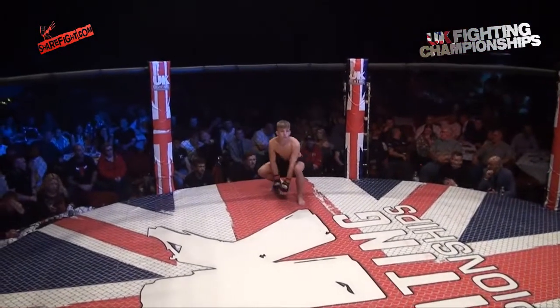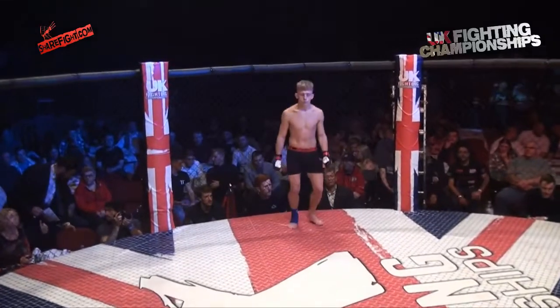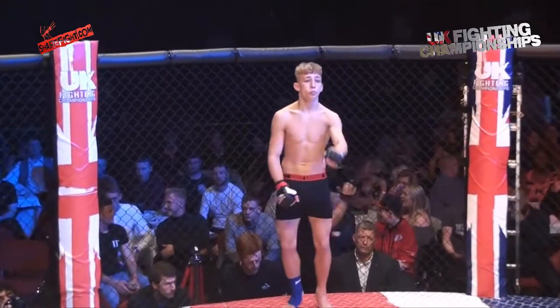Our first amateur title fight. Abdul Choudhury in the blue corner, black trunks, representing SBG mainland UK, facing John James Young from the Blackburn Predators.